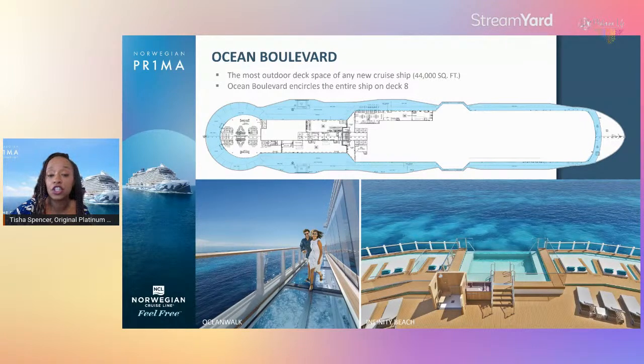Now, some of the features that you're going to see on the Ocean Boulevard are the infinity beach, which is going to have 2 infinity pools, 1 on each side of the ship. The ocean walk, which is going to have 2 glass bridges, 1 on each side of the ship. The concourse, which is the art walk. La Terraza, which is a secluded open air seating area facing where else? The sea. I'm going to tell you right now, when you get on this ship with us, the ocean has never been any closer.